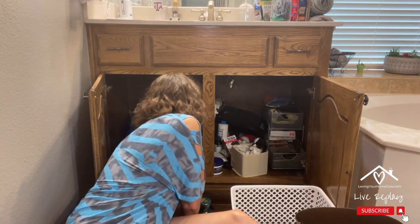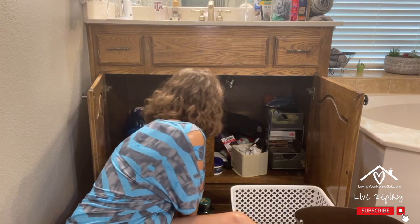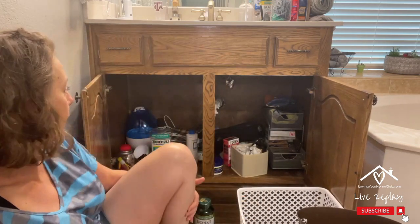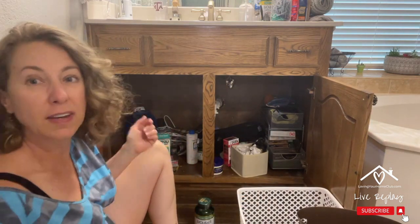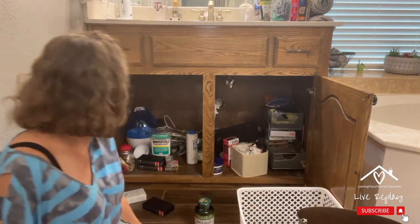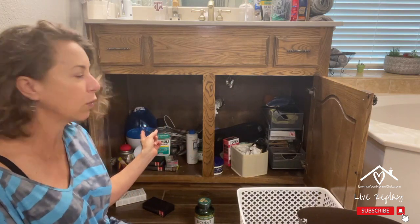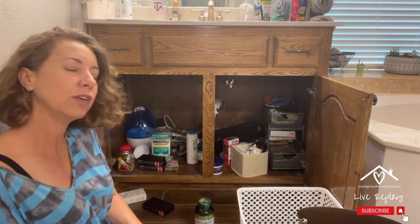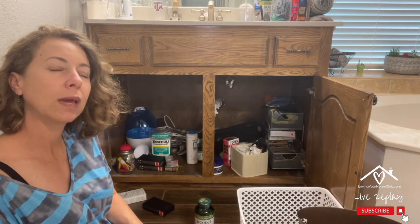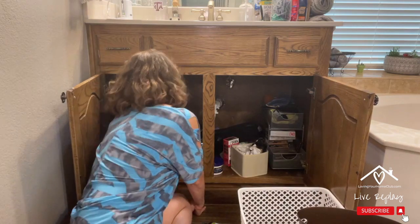What's this? Oh, hair stuff, vitamins, hair. Okay, so for the most part, we're gonna pretend that pretty much everything you see kind of stays in here. Now, where would I go if I were to look for the humidifier? I put that in there, so I know that's in there. I haven't used that in a while, so I need to consider whether I really want that. Anyway, I'm gonna consider getting rid of that.